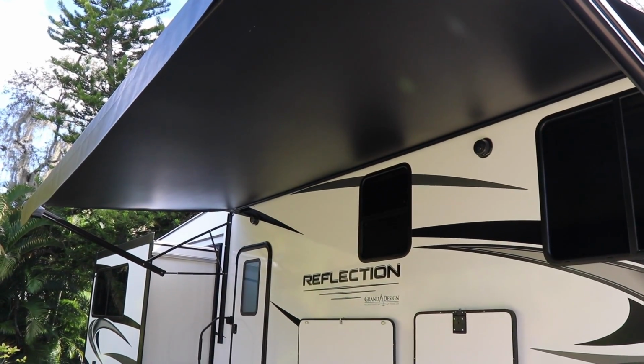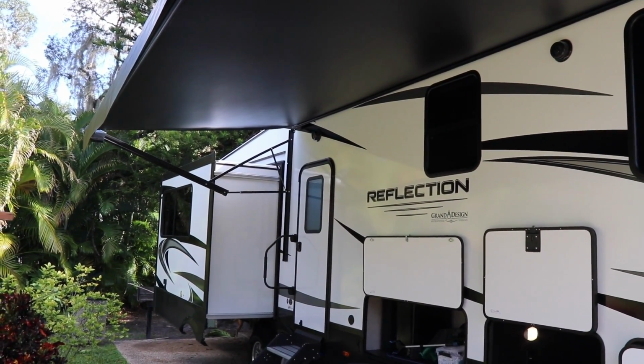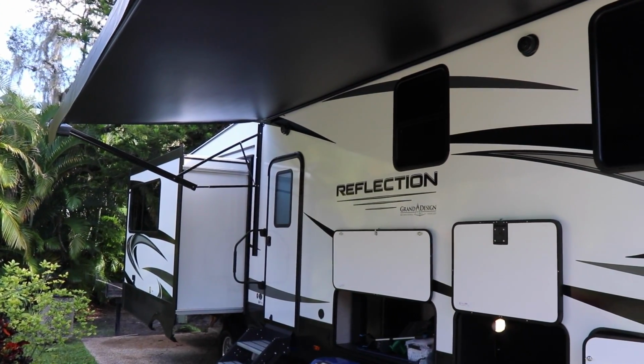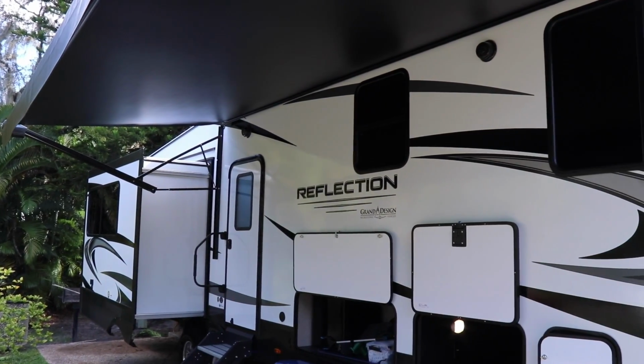LED lights up at the edge, just like it's standard in most campers now. Really good looking rig from the outside. I love the white and black and gray accents. We did not do it on purpose, but it does match our new truck perfectly.